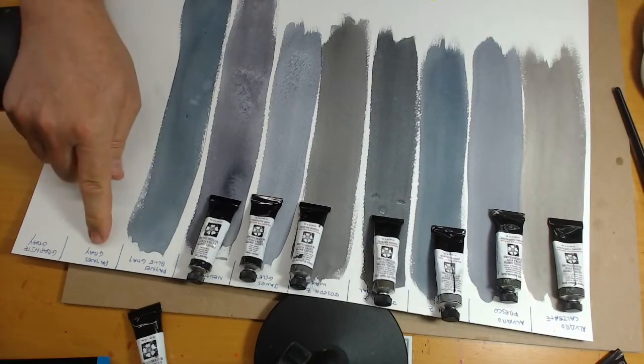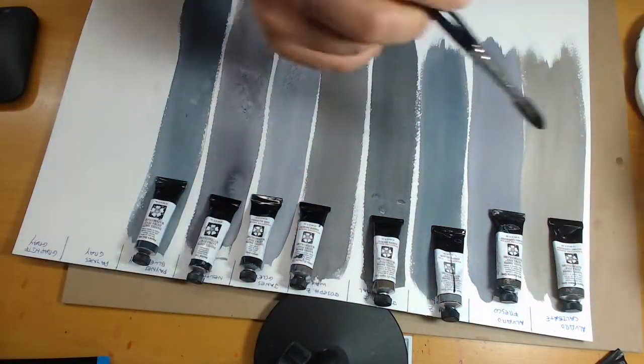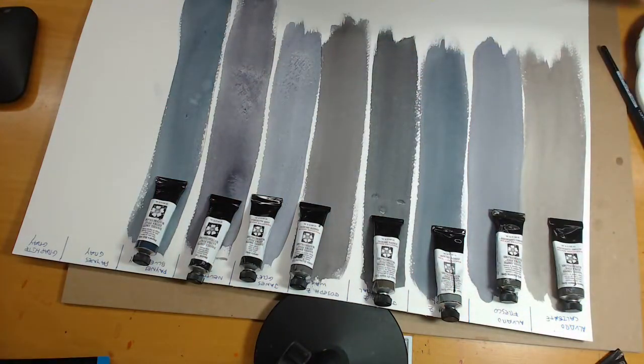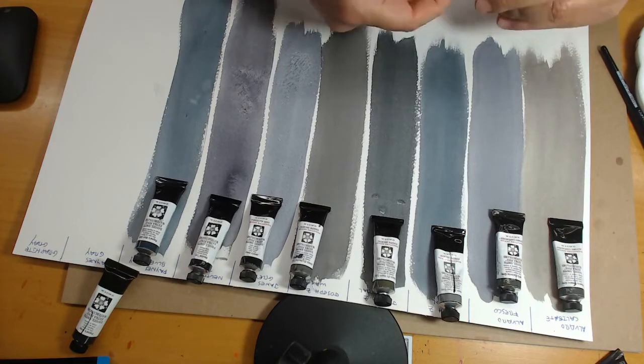So the next one's going to be Payne's Gray. It's Payne's Blue Gray. Okay, Payne's Gray. Should be that one. And then Graphite Gray. I like this Graphite Gray.